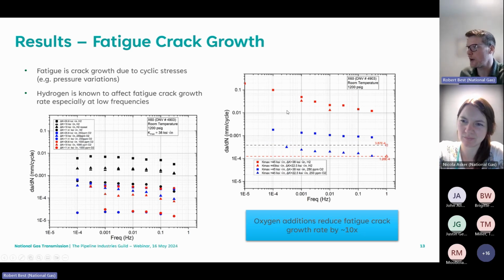I guess what was interesting was that oxygen did decrease it. So oxygen seemed to be effective. But usually we would expect a plateau, so that was a bit unusual.